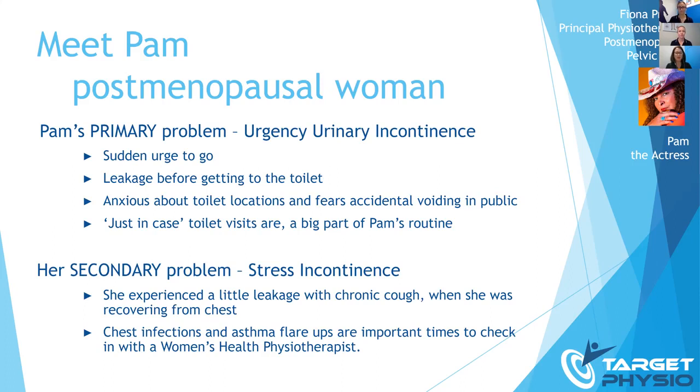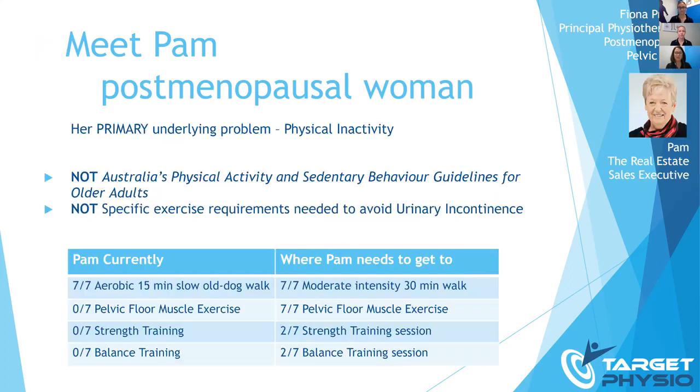Pam's primary underlying problem is her long-term physical inactivity. With only 15 minutes of slow old dog walking, Pam is not meeting the Australian physical activity guidelines for older adults. Also, when you look at the specific exercise needs to avoid urinary incontinence, Pam is missing important items.